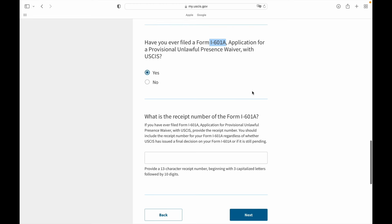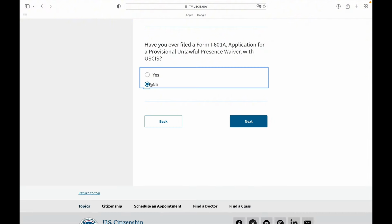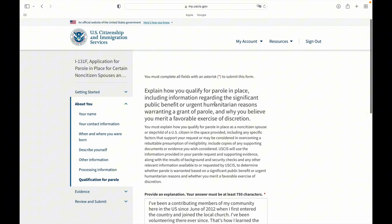That's why you would want to provide it here, because hopefully, fingers crossed, they actually go to these cases first. All right. Now, explain how you qualify for parole in place, including information regarding the significant public benefit or urgent humanitarian reasons warranting a grant of parole, and why you believe you merit a favorable exercise of discretion. You need to read this.